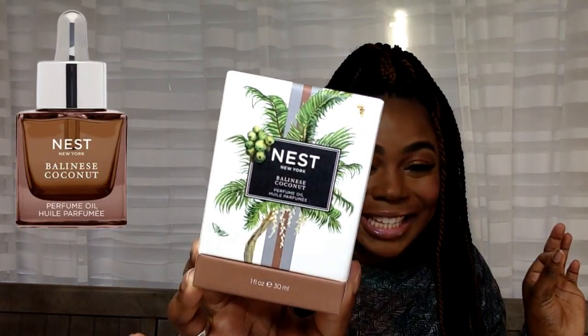Anyway, so I got the new Nest Balinese Coconut. Honey, when I see coconut, that's just like a cookie, candy, cake, cookie to me. I love a good vanilla. Y'all know me. But second in command, I love a good old coconut. You said Balinese coconut, huh? Add to cart. That's what I did, and got my 20% off.